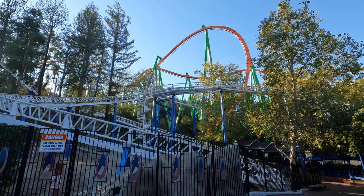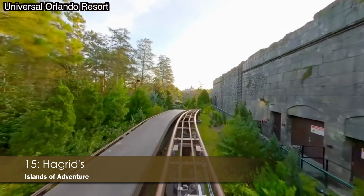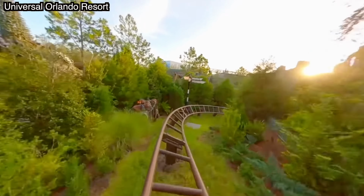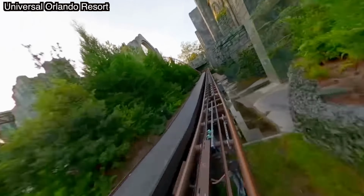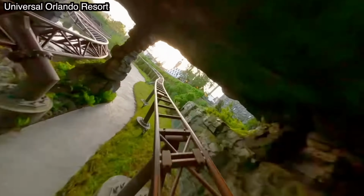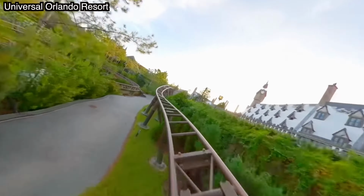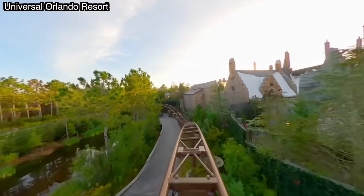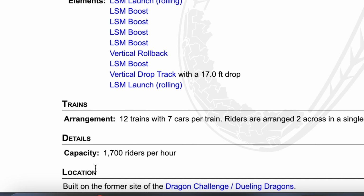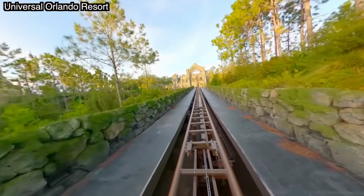Number 15, Hagrid's Magical Creatures Motorbike Adventure at Universal's Islands of Adventure. This family thrill coaster is very likely the most popular roller coaster in the world. I've never seen this coaster with less than a 100-minute wait, even when the rest of the rides are just 20 minutes. And while most rides in this scenario have a very low capacity, Hagrid's actually has a very high capacity, so it's just because it's so popular.